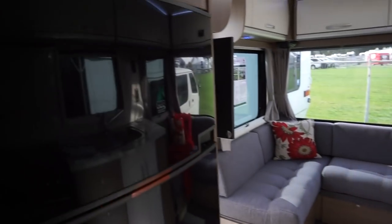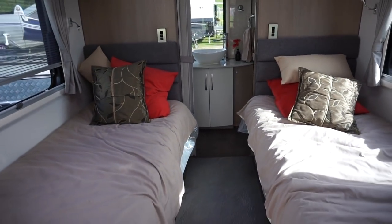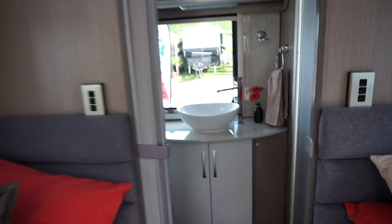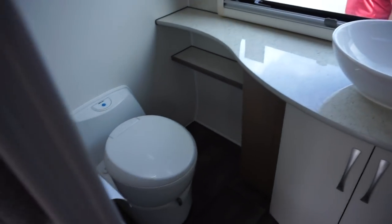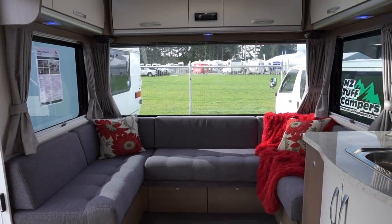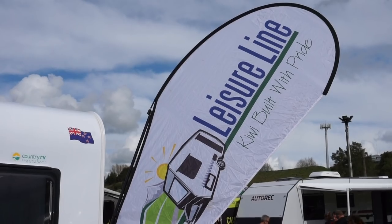This is kind of cool. It's got the big fridge. Obviously not for me, it's for two people, but it has a nice feel. Separate shower, toilet. I love the big window. I'm pretty sure this is a New Zealand brand. And it just feels bigger and wider, just well made.